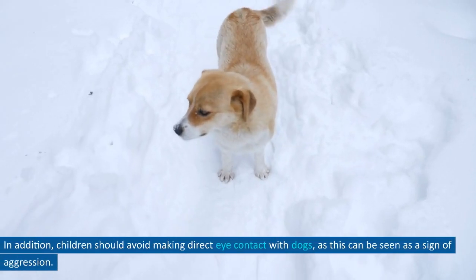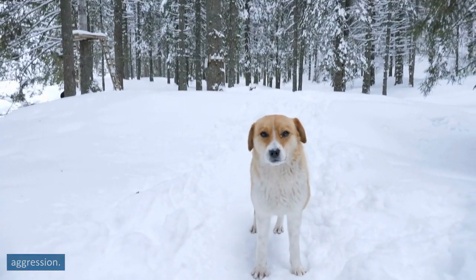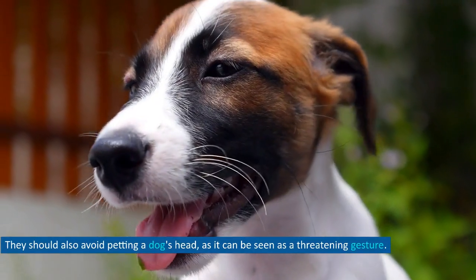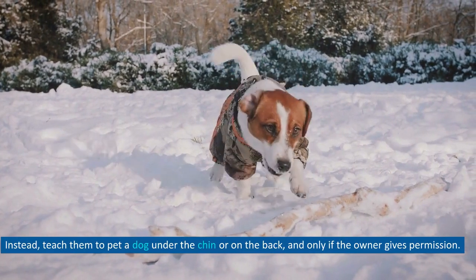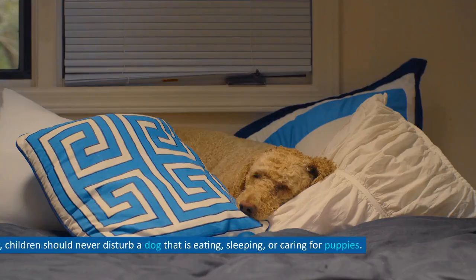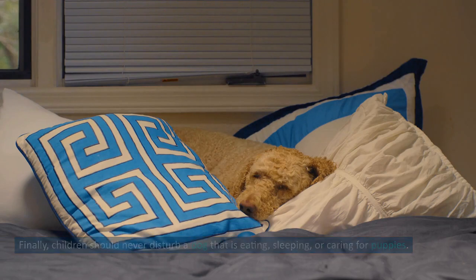In addition, children should avoid making direct eye contact with dogs, as this can be seen as a sign of aggression. They should also avoid petting a dog's head, as it can be seen as a threatening gesture. Instead, teach them to pet a dog under the chin or on the back, and only if the owner gives permission. Finally, children should never disturb a dog that is eating, sleeping, or caring for puppies.